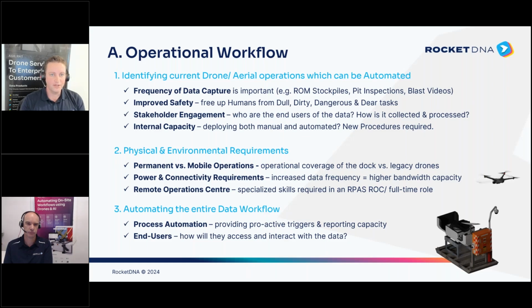So lightly thinking about the operational workflows, our very first pillar today. I think what's really important to start off is that you can't treat your dock operations with the same mindset as you have with your traditional manual drone operations to date. It's a very nuanced product, and it's got its particular niche in that you're looking to ideally automate scenarios in which you already are using drones or aerial data on a very frequent basis.